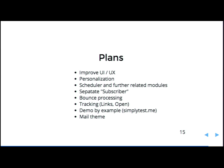That personalization stuff was a huge demand in the past already, so people ended up customizing, writing custom code to add a first name or a last name field to subscriptions. This pain is really over. So we have a solution that is much nearer to real life requirements.